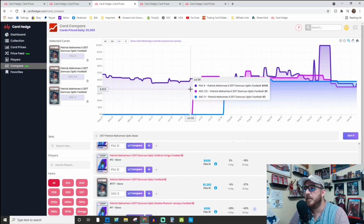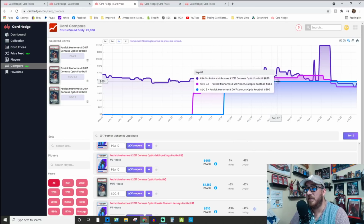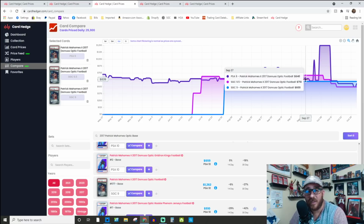So this is a 6-month outlook. And again, a PSA 9 is going for about $700, an SGC 9.5 is going for roughly about the same, and an SGC 9 for roughly about the same. Actually, the SGC 9 is about $100 less. But again, you're spending $30 to send the card off to get graded.